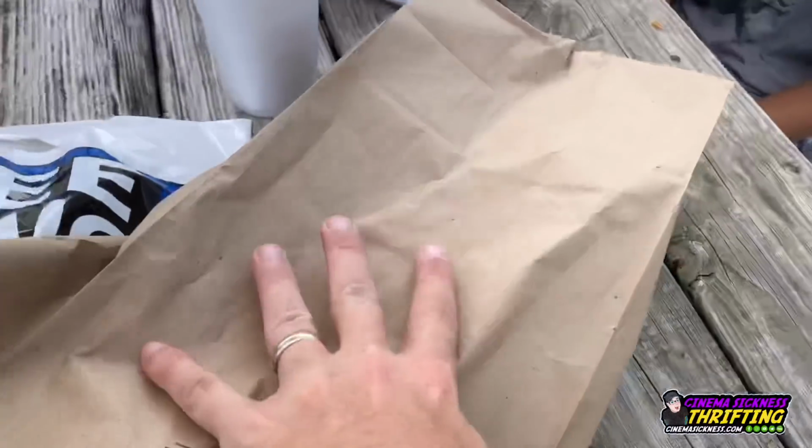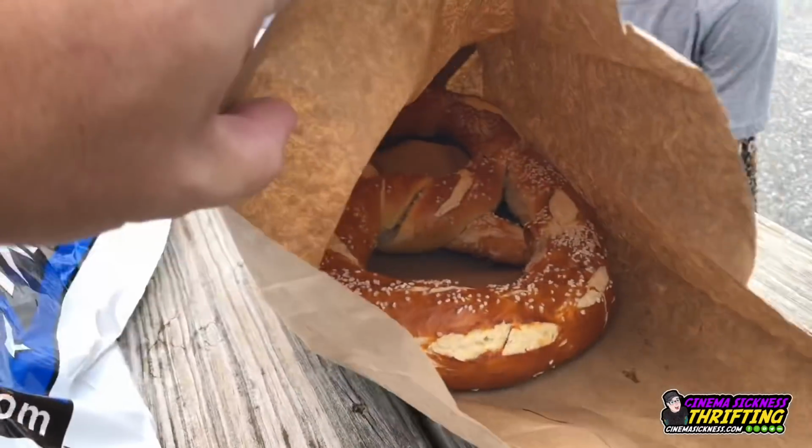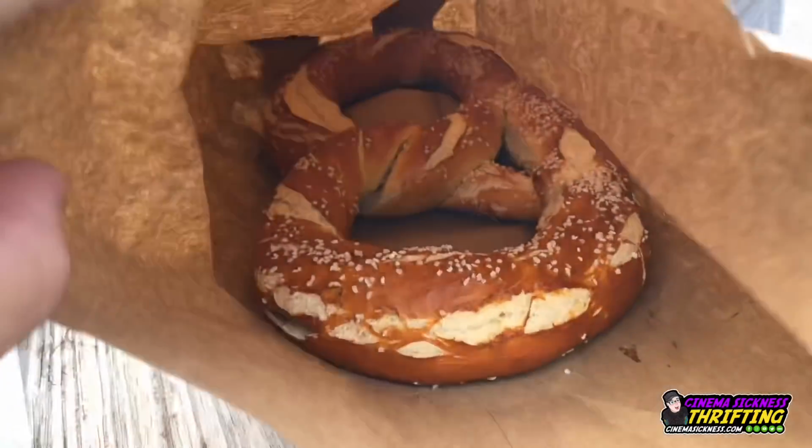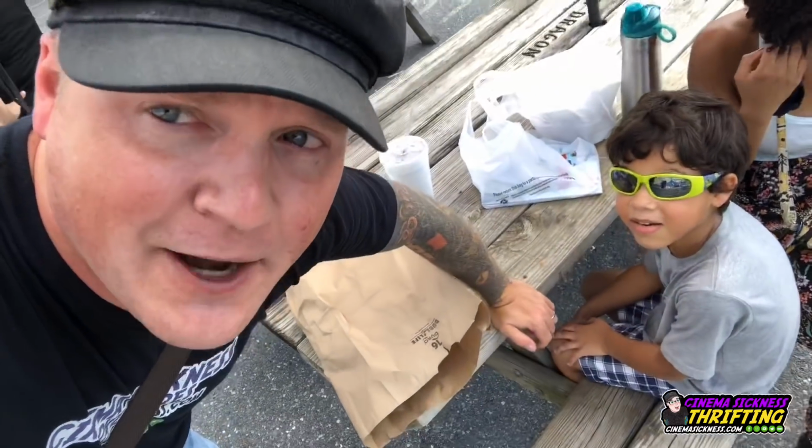So I may have come to the Green Dragon in hopes of finding possibly some Figment merchandise and maybe some movies as well, but Sean came here for one reason and one reason only, and that reason is inside this bag right here. Look at the size of this pretzel. It is a huge, gigantic jumbo pretzel. It is bigger than Sean's head, and we are about to devour this entire thing, and I have no doubt that by the time we're done here, we'll have eaten this entire pretzel.